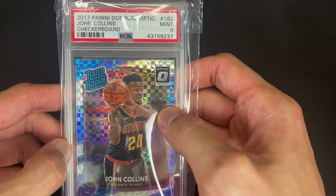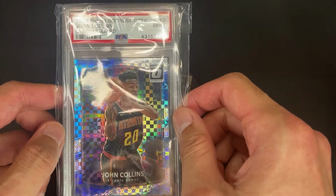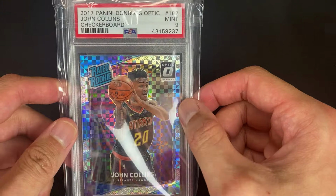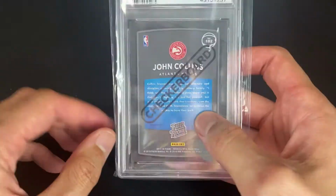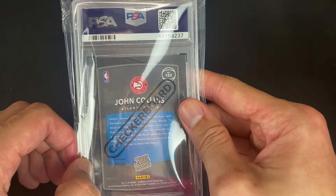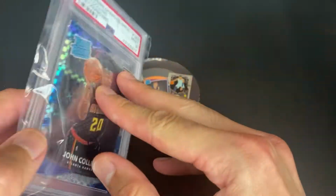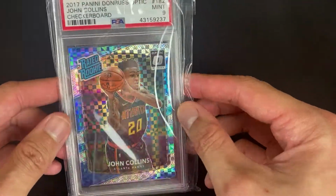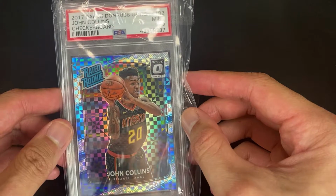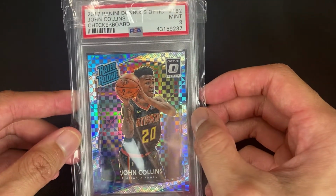And then this one to finish off, John Collins checkerboard graded PSA 9. This one was $70. No comps on it. I kind of put a bit of a high bid on it, but checkerboards are case hits. So comparing it to other checkerboards that have gone in the same year, I know there were a few others. Like, I actually sold a Dylan Brooks one for $130. So getting this one for $70, I'd take John Collins over Dylan Brooks. And yeah, I think that was a great buy. So that's it to finish off.